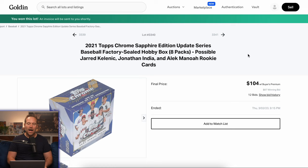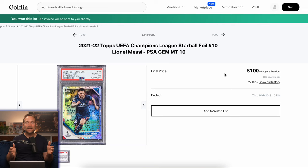Happy with the pickup of this wax box as well. Got that for $104, and it's been selling on the secondary market for about $140. So definitely the opportunity to flip this one a little bit. This Messi card I bought because I wanted to give it to my son. I thought it was so cool. I love the Star Ball foil cards, PSA 10. Low population card. Only 16 of these cards exist in PSA 10 population. So pretty happy with that pickup for $100.